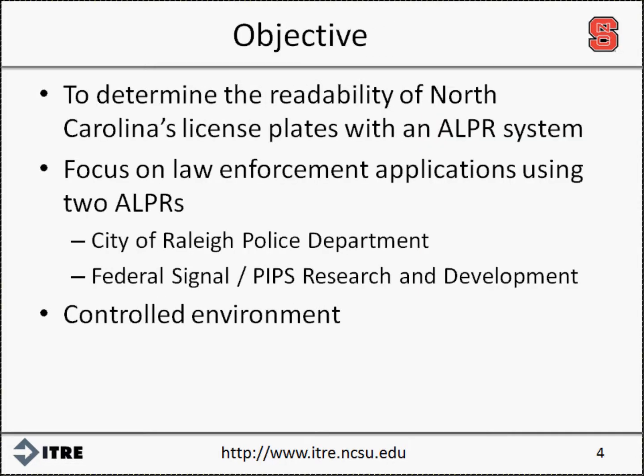The objective of this research was to determine the readability of North Carolina license plates with an ALPR system, and to deploy the ALPR systems in a controlled environment, focusing on law enforcement applications. The effort used two ALPR systems, one from the City of Raleigh Police Department, which was developed by Federal Signal PIPS, and also a Federal Signal PIPS Research and Development ALPR system.